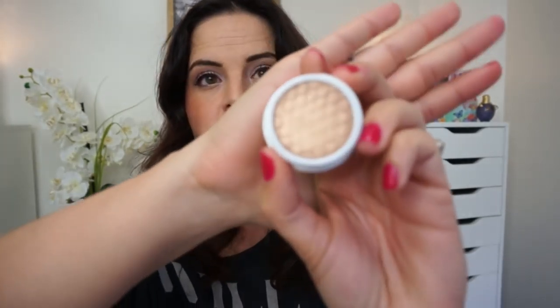If you haven't heard of ColourPop by any chance, it is a very affordable brand compared to a lot of high end. Now this one is called Snake Bite, and this one is a metallic shade. There you go, and we'll swatch that one for you.